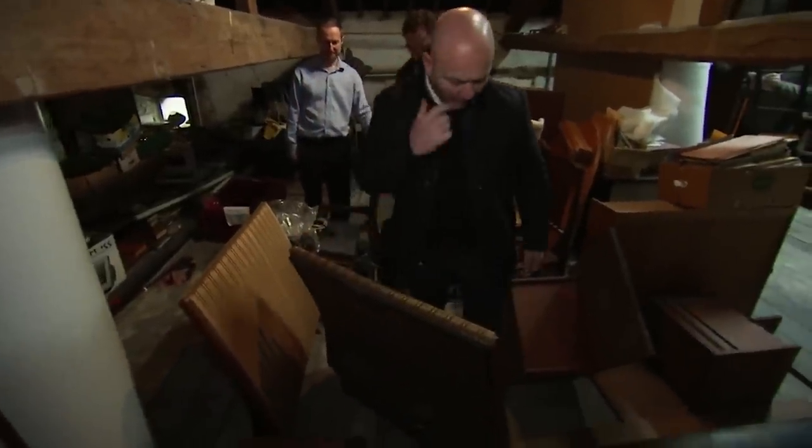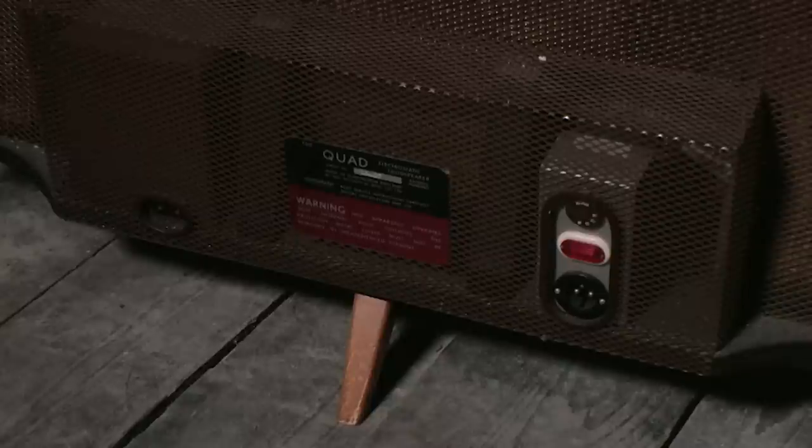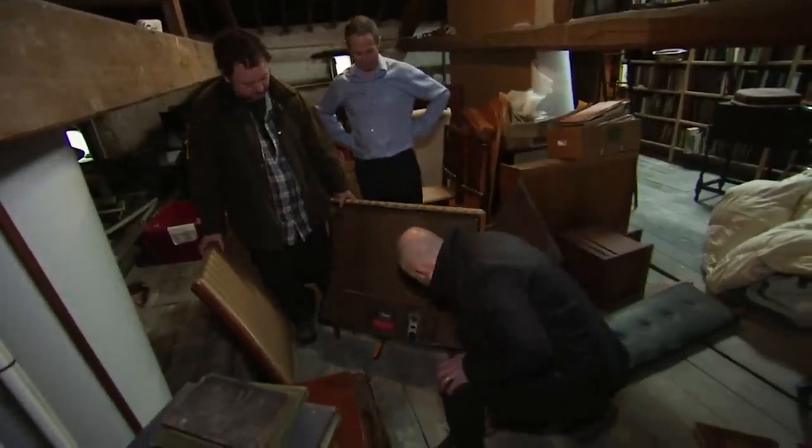These premium speakers were designed by the British company Quad Electroacoustics in the late 1950s. Their excellent sound and simple, elegant design make them highly collectible and give them a value of £400.